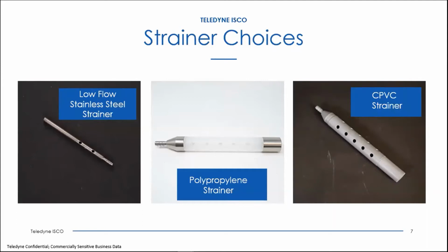That's basically an all plastic strainer. A lot of times when people are sampling the discharge of plants, wastewater plants, or even industries, they're looking for different types of metals. And if you have any metals on the strainer, that can contaminate the sample. So we have all plastic strainers, basically to eliminate any metals in the sample. There are other strainers out there too, but these are the three most common ones.